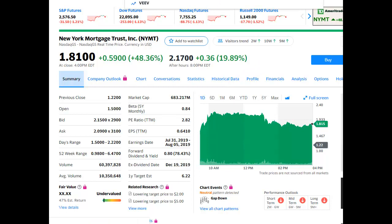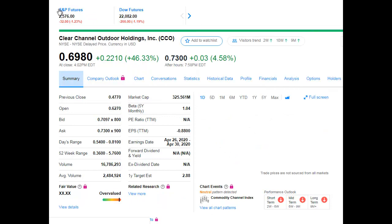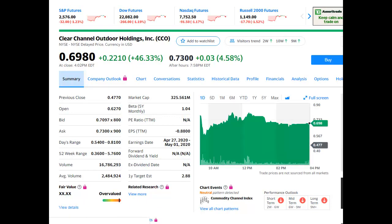Next up on the list, we go ticker symbol CCO for Clear Channel Outdoor Holdings. Opened at 62 cents, but it's up 46% from its previous day close of 47 cents. Hit a high of 81 cents, which would have been a 100% move for the day, but closed with a 46% move. It's up after hours another 4.5%, that's 73 cents. Again, that's Clear Channel Outdoor Holdings, ticker symbol CCO.